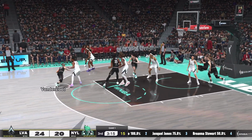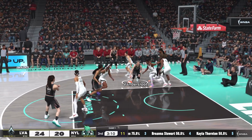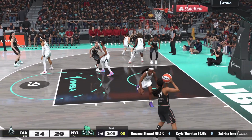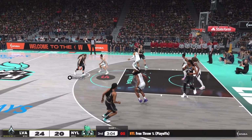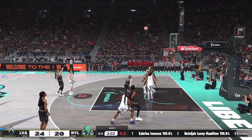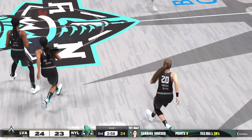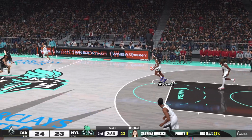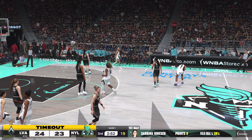Now here's Vandersloot. Lane Hamilton on the wing. Down to five on the shot clock. Three-pointer, Sabrina Ionescu. Buries the long-range jumper. Well, it looks like that last three definitely got Ionescu's attention. She goes to the arc with a purpose and drains the answer.